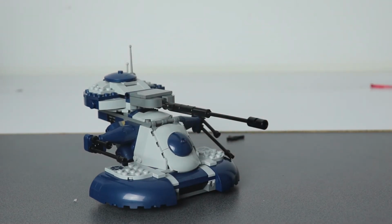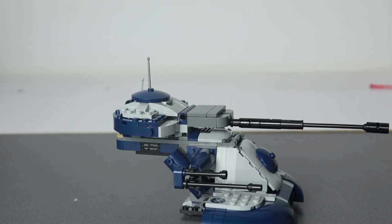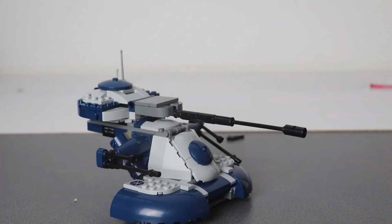Now on to cockpit number 2, which is the cockpit cannon build, and the build of the cockpit cannon looks pretty good as well, except for one thing, which we will talk about later.